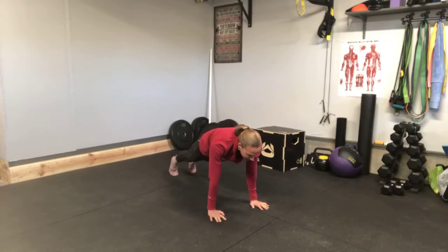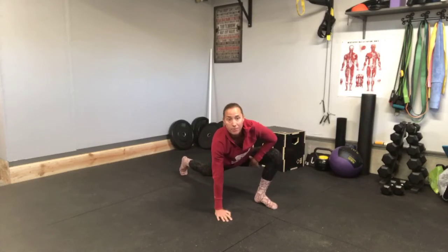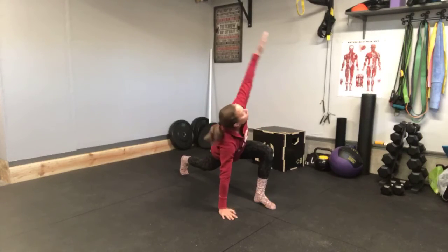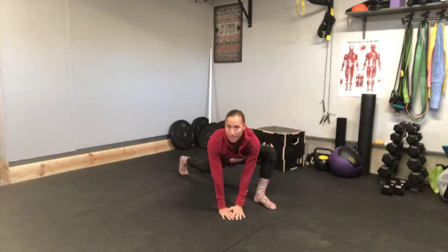Okay, back to plank again. Go ahead and back, right foot forward again. Some circles. If things have let go and you have a little bit of movement in those hips now, not so locked down, put that left hand down, right arm comes up to the sky. Hold it there, reach up, back leg stays nice and straight, and then back down again.